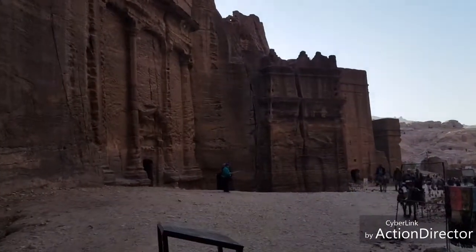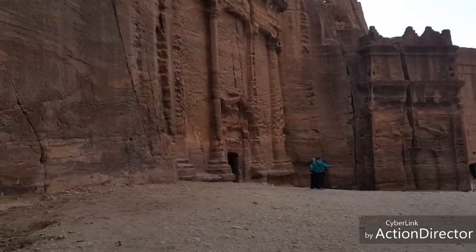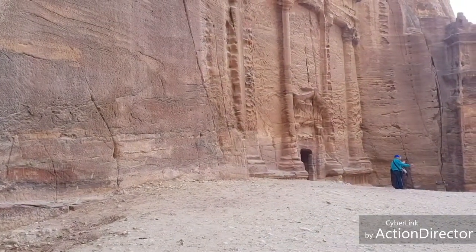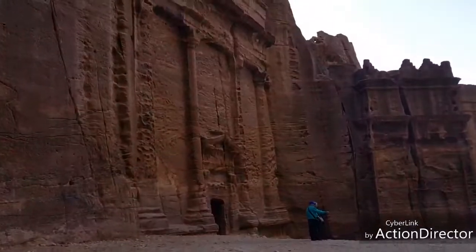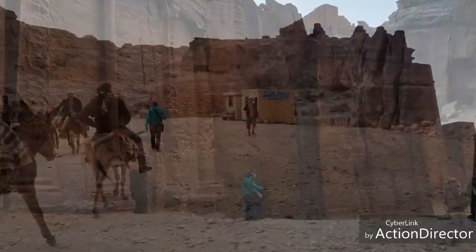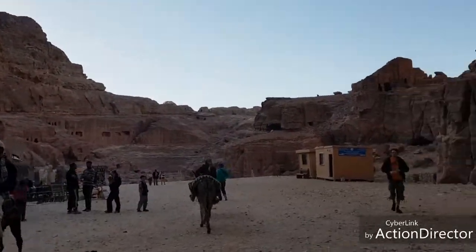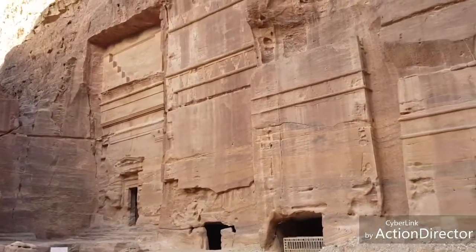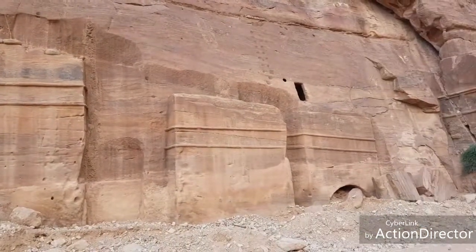Looking around here, we can find another gorgeous tomb. This is called the Street of Facades, 50 BC to 50 AD. Because there are the facades. Pretty impressive. So I've walked a little further in, and down there is the Nabataean Theatre. And over here looks to be some tombs. I'll just try and find out which ones they are by doing Google Map.